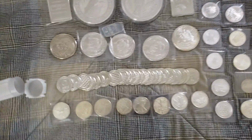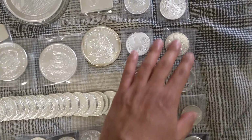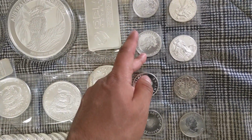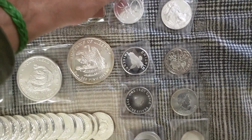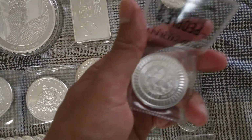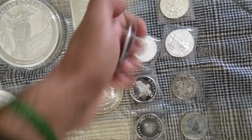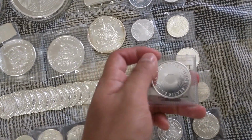So then I bought a lot of random silver coins as well while I was doing this. You can see I have everything: Australian, Philharmonics, Canadian. No, actually this is Australian too. I have these, the Mulligan Mint. These are actually pretty cool. Freedom Girl with the silver shield. I got some of these, Sunshine Mint.